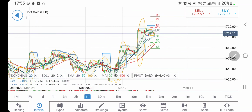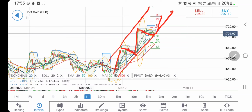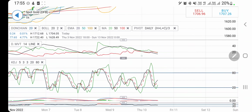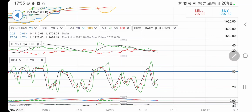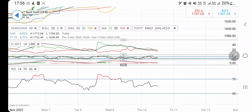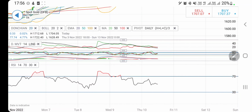So let me show you what I am trying to show on the hourly charts. See, rise, retracement, and now again looking forward to another bullish move here. The sky is open for gold till the time it trades above 1700. Possibility exists that we may see a rise. Directional movement not indicative of anything. Stochastic rising from the bottom. The MACD is bearish and it is willing to converge and cross over. RSI looking downwards, indicating a little bearishness here.